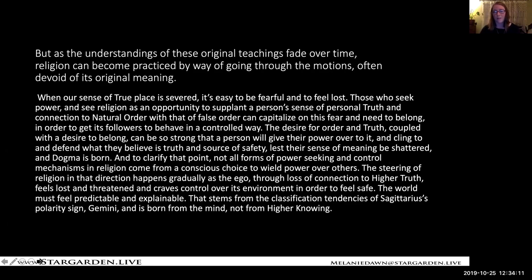The desire for order and truth coupled with the desire to belong can be so strong that a person will give their power over to it and cling to and defend what they believe is truth and source of safety. And notice in that sense, I gave a lowercase t. So they will cling to the source of safety, lest their sense of meaning be shattered, and then henceforth dogma is born.